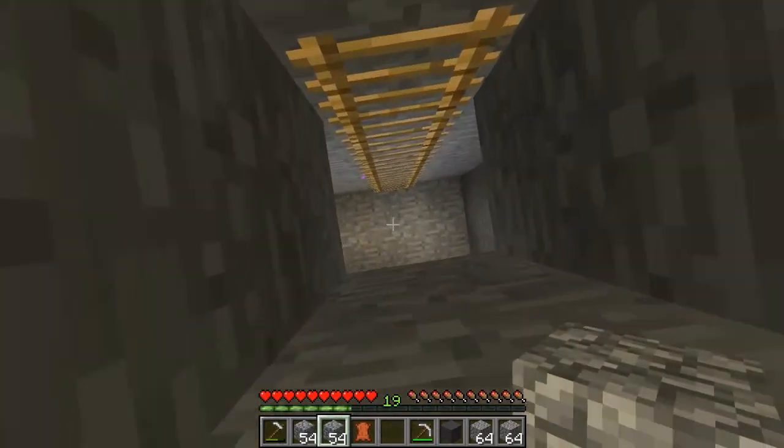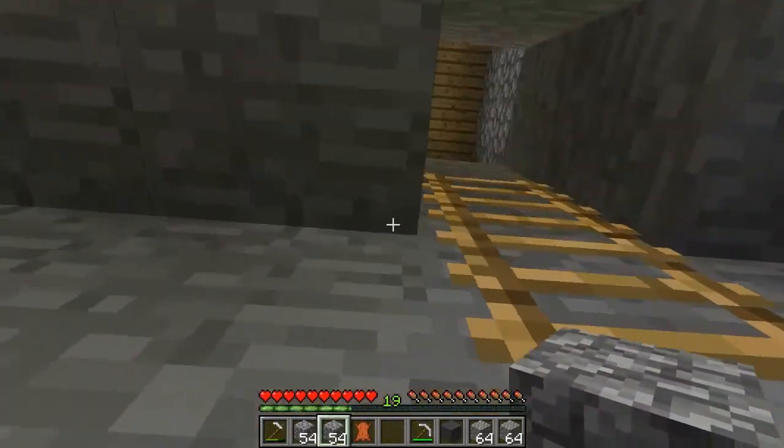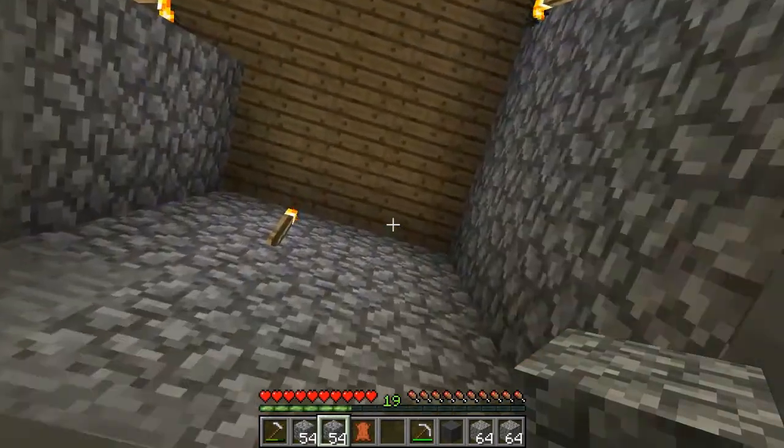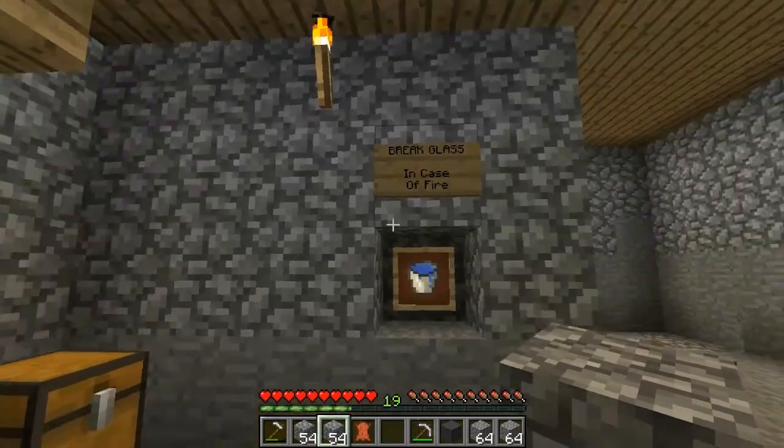Down here is his portal, which I refuse to go into because I don't like them in there. They can bring me back some sand and stuff. This is my favorite thing.